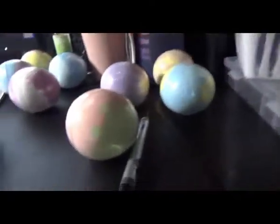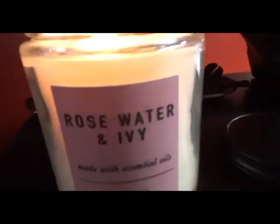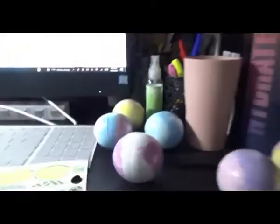Yeah, let me finish labeling these bath bombs. So yeah, this Friday for us, we're gonna have movie night tonight. Oh, and I'm lighting my candle. Rose water. Y'all had to clean the bathroom up today, y'all, and clean my door. I've been busy.